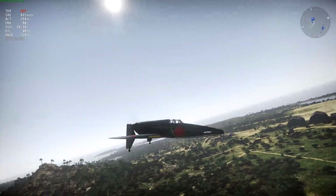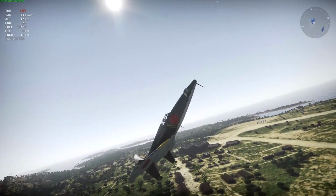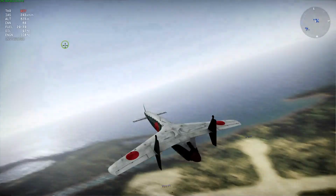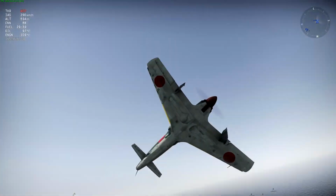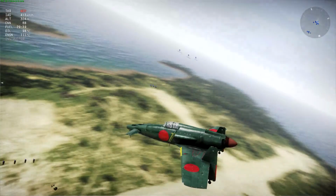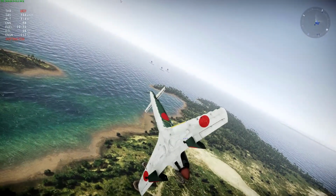So I'm going to press S right now, and it just kind of bobs up and down. Looks nice. I wonder how many times I'm going to get confused as to why my aircraft is flying backwards. If you look at it like this... Oh, it looks like it's falling backwards into the sky. Or into the ground. Yeah. So that's a little look.